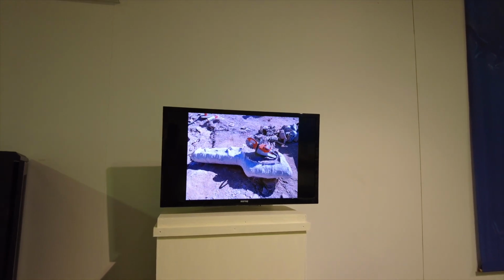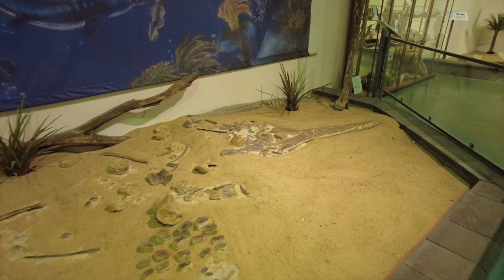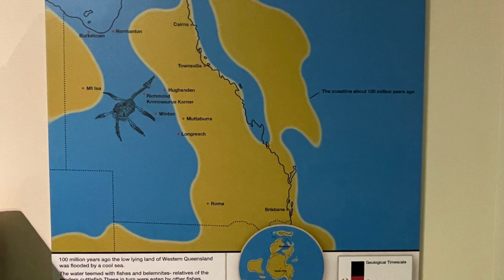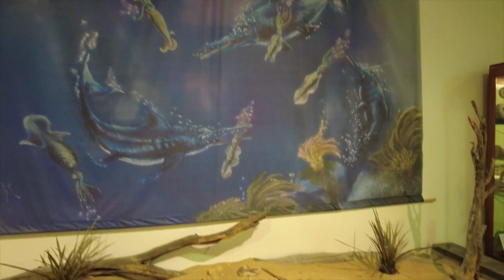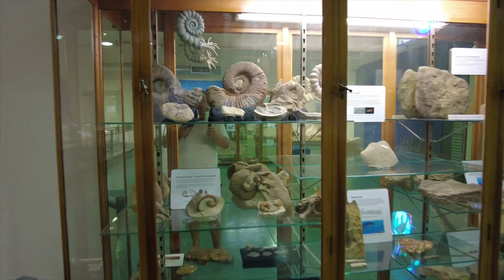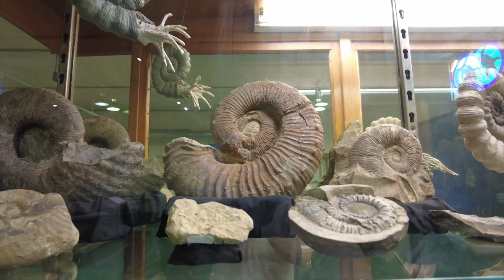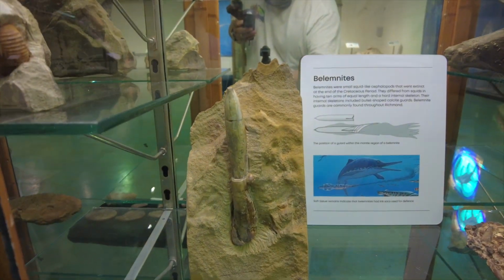Here's them digging out all the fossils. These are all from an inland sea. This is what they think it actually would look like. Pretty vicious looking animals in that sense. Got a whole heap of fossil shells.